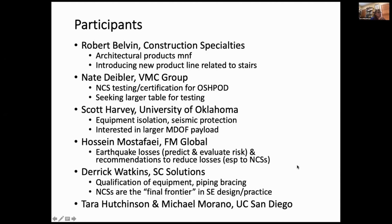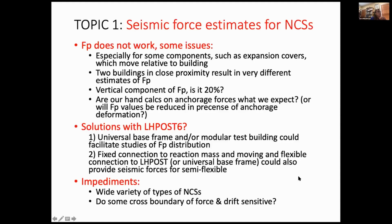And Derek Watkins, one of our former PhD students, has a rich career in looking at issues of qualification of equipment, piping, bracing, and the like. So we had 7 of us in this discussion. We discussed 6 topics, and in the interest of time, we were requested, of course, to bubble up the top 3. The way we organized these was: what the general topic was, what some of the issues we each could bring to the table relative to that topic, what some possible solutions might be with LHPOST6 to addressing and contributing to advancing this topic, and there are definitely some impediments.